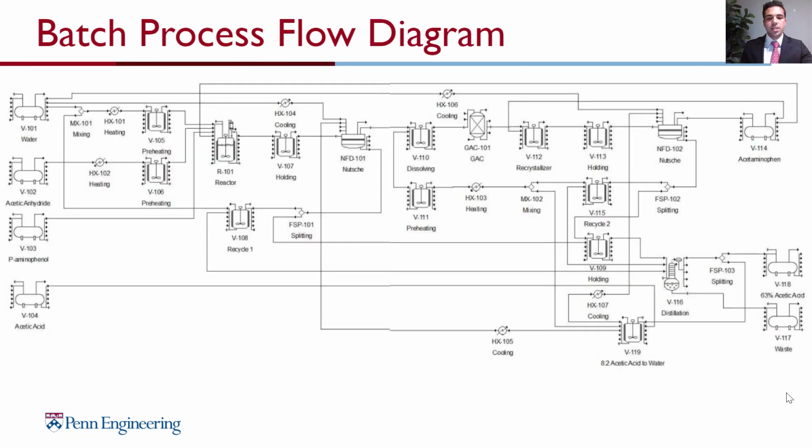With those preceding calculations, presented here is the complete batch flow diagram. The plant's staggering of reactors is not shown, but the succeeding economic analysis accounts for having multiple of the same process units to optimize both time and cost.